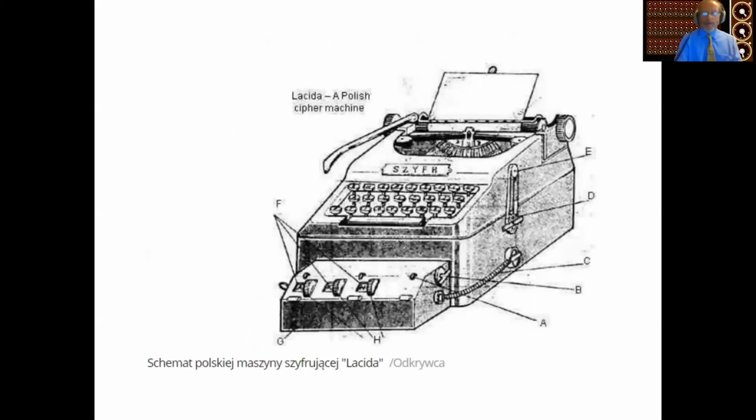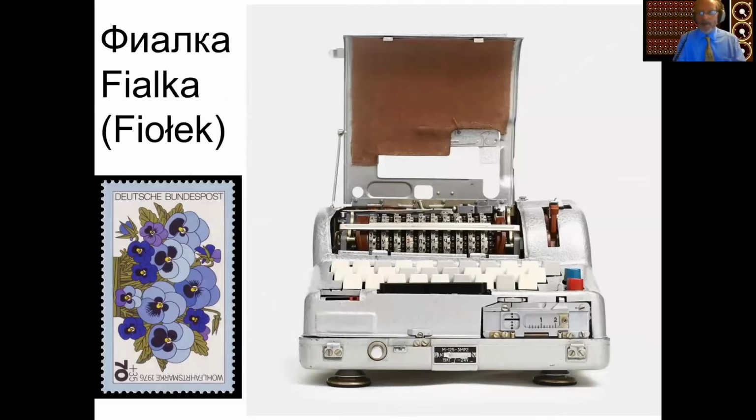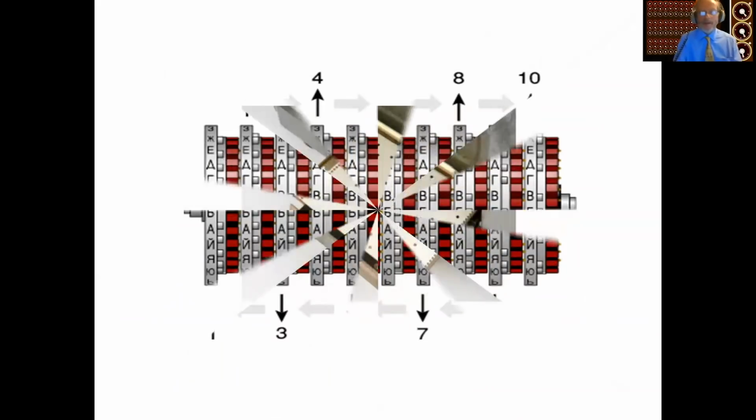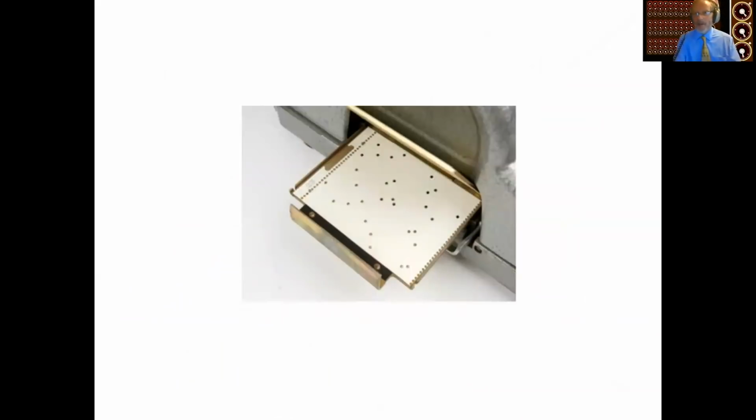Just a brief trot through other Enigma-like machines. This is the Lachida, a Polish cipher machine about which I gave a talk about six weeks ago, I think it was. There's a rather nice machine called a Fialka, Russian. The name just means violet, as in the flower. It's also called, incidentally, a fiołek in Polish. Instead of having four wheels, it has ten wheels. Instead of having a plug board, it has a punched card, which is changed every day.